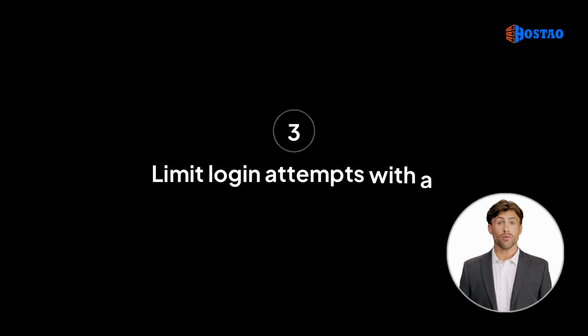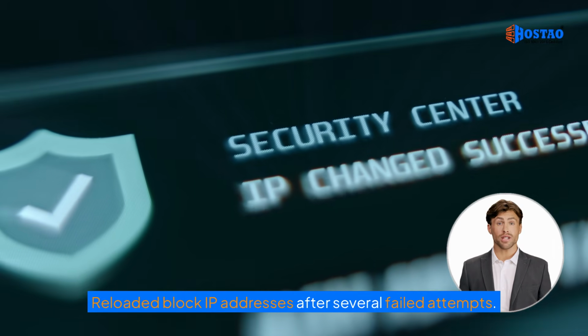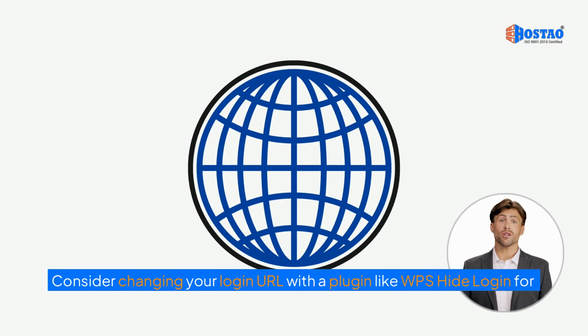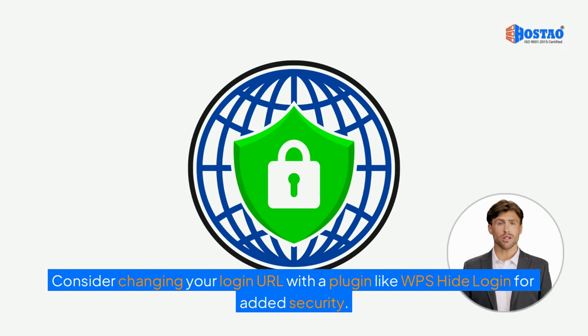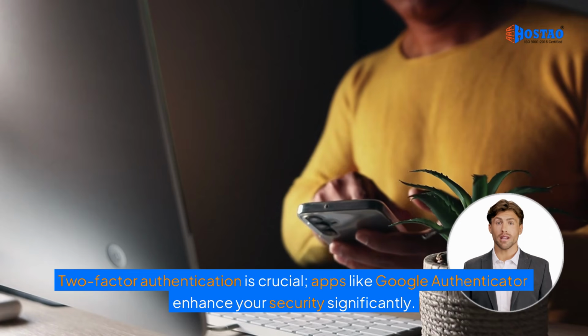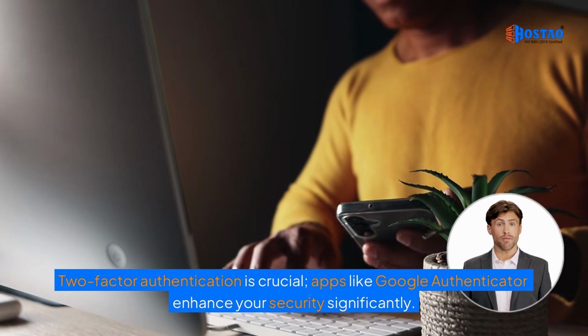To protect against brute force attacks on the login page, use a plugin to limit login attempts. Plugins like Limit Login Attempts Reloaded block IP addresses after several failed attempts. Consider changing your login URL with a plugin like WPS Hide Login for added security. Two-factor authentication is crucial. Apps like Google Authenticator enhance your security significantly.